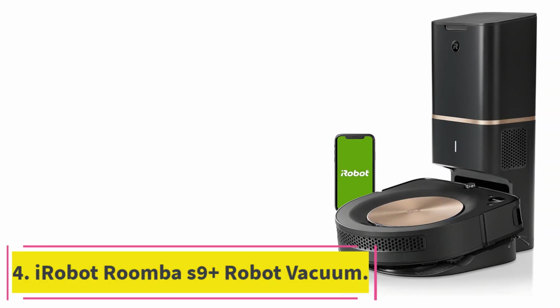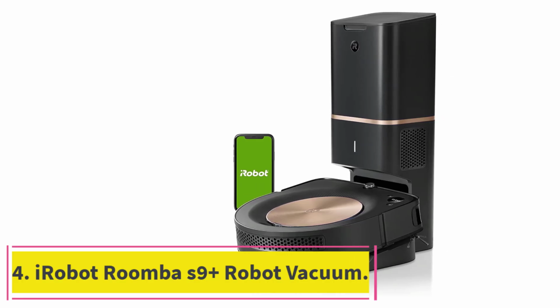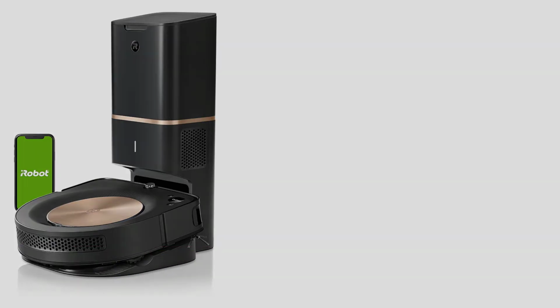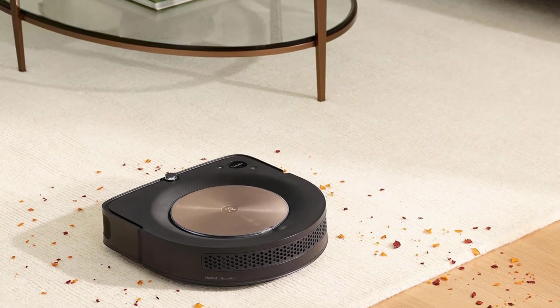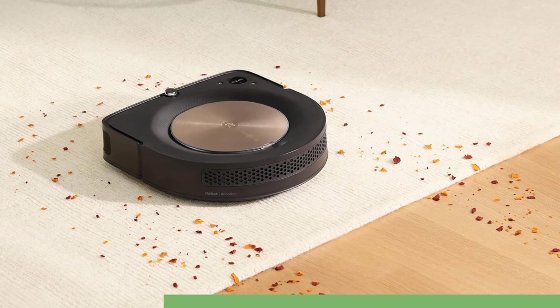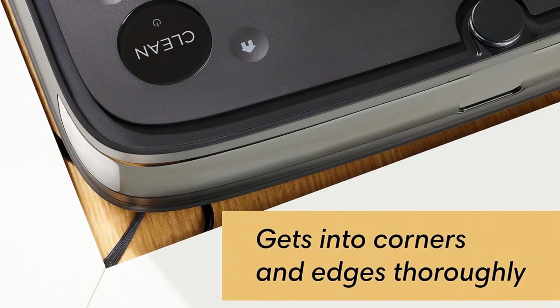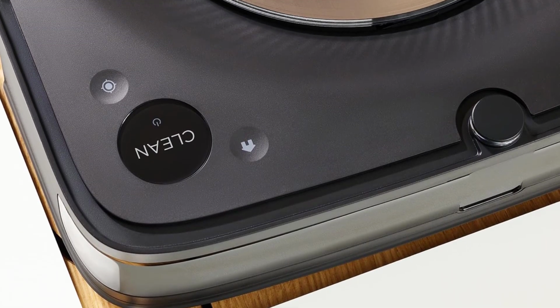Number 4. iRobot Roomba S9 Plus Robot Vacuum. The S9 Plus clocked the fastest time to finish the carpeted area, leaving just a trace of sawdust after 9 minutes. In the concrete area, it took more time navigating around the wooden stool but was delicate in doing so, cleaning around the legs thoroughly.